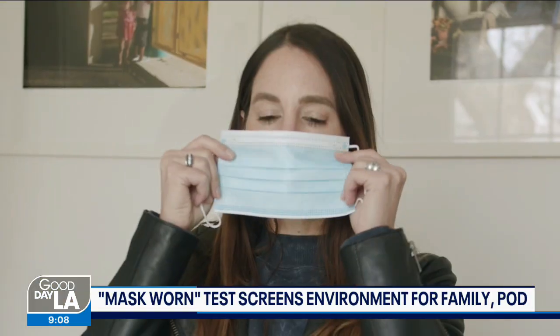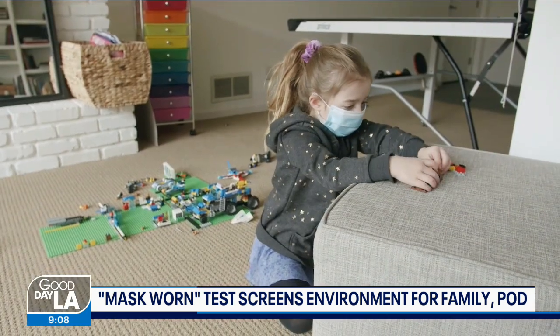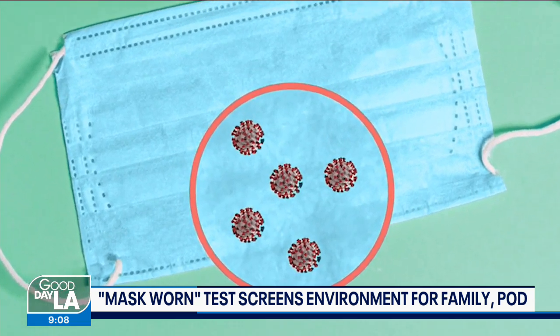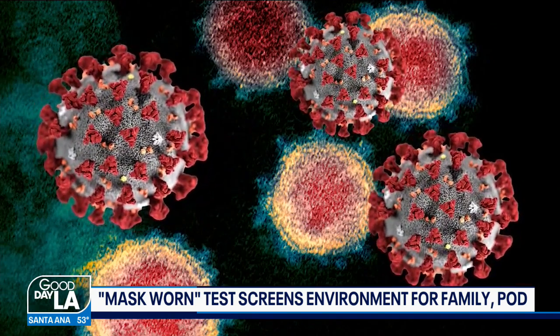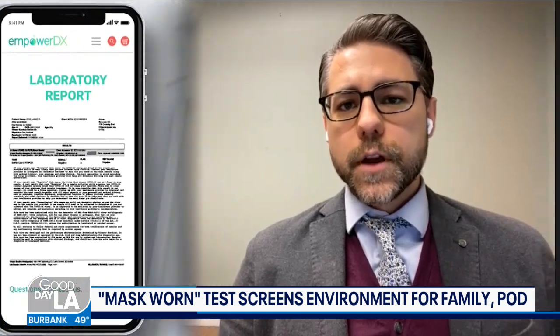A household or a pod of friends or a workplace can order the masks. We send out 4 masks. Each person wears a mask for at least 4 hours, and then the masks get sent back all together. And then we test the masks all together and see if there's any SARS-CoV-2, which is the virus that causes COVID, on any of the masks. And if so, then we send back and say, your local environment tested positive for SARS-CoV-2, and we recommend that everybody get diagnostic COVID testing with a PCR test.